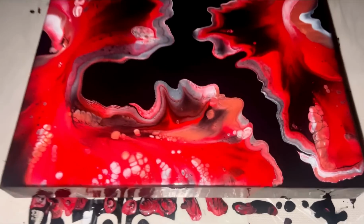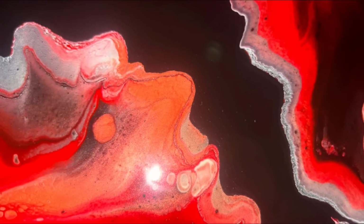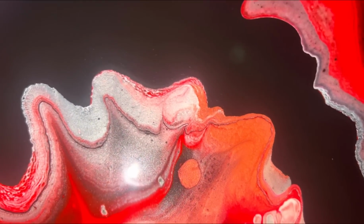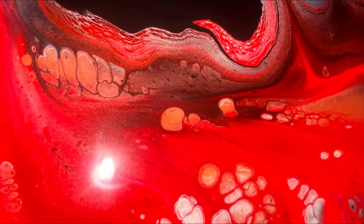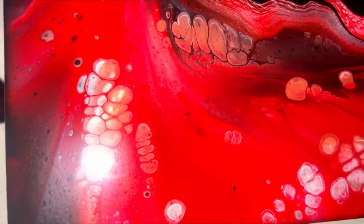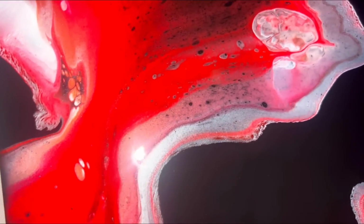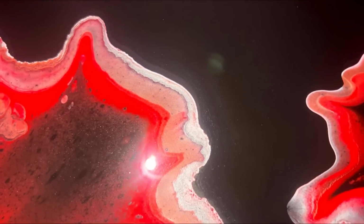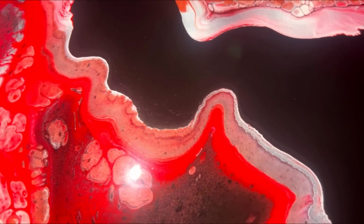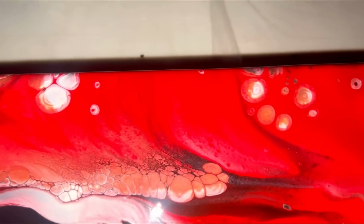Alrighty, so let's see what's happening here. So there's the strawberry red. So, and there's the pearl. So there's definitely shimmer happening. I'm loving the cells. If I go too close, my camera changes colors. But I'm curious to see when it dries, because then that's when the pearl red by Amsterdam is really going to show up. But happy with the cells.